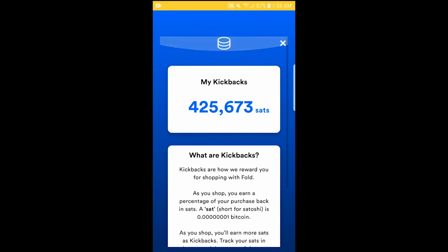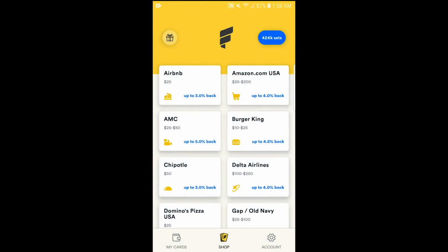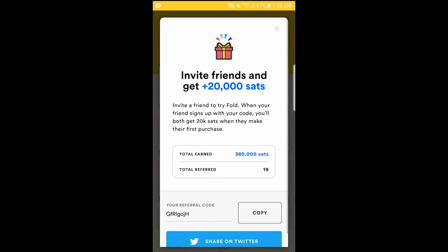Very nice. Anyways, going back to the main page, in the opposite upper corner, in the left corner, you see the gift right here. If we click on that, you can see that this is where you get your referral code. This is what you'd send a friend or post on your social media. And this is how you can earn 20,000 Satoshis when you refer your friends.